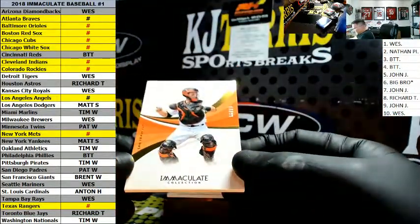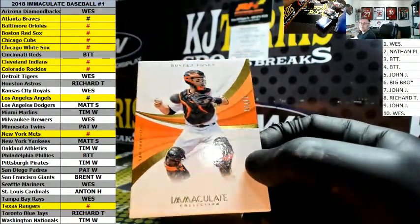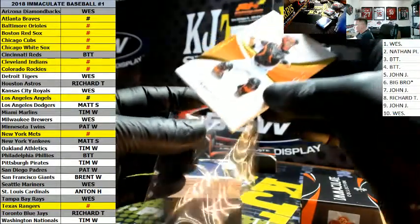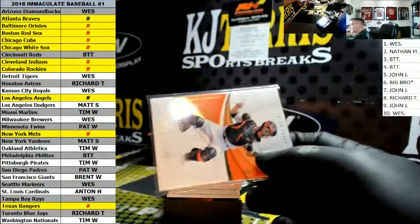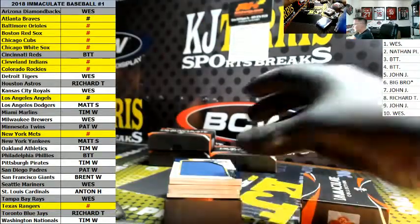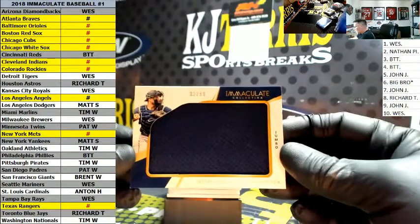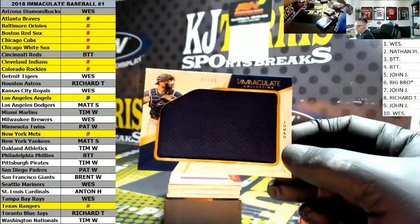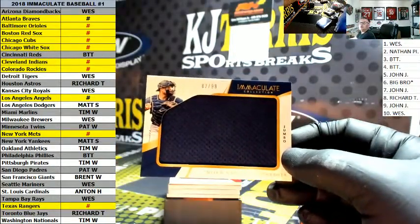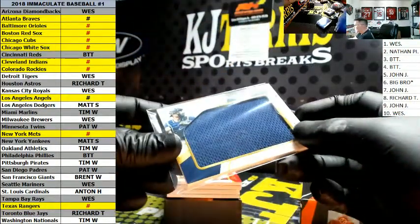All right, for the Giants, numbered 17 out of 99, Buster Posey. Buster Posey going out to new guy Mojo Brent. Let's give him some more than just a base card. Jumbo patch. Mitch Garver for the Twins, number 2 out of 99. Twins going out to Pat Slut. Mitch Garver.